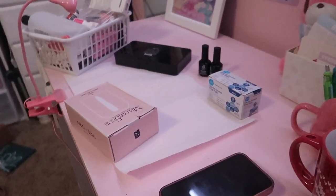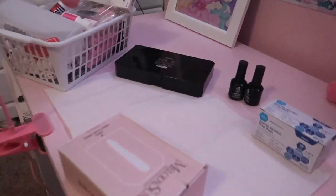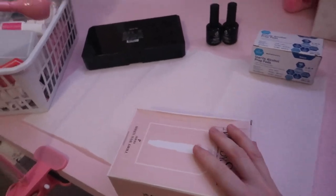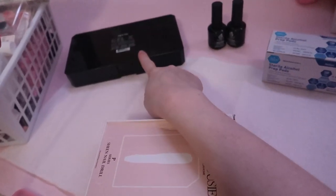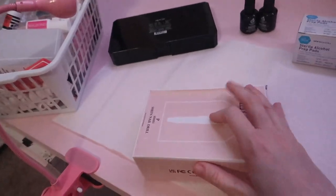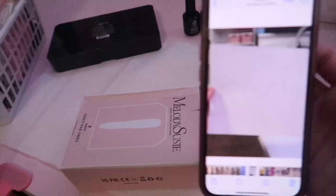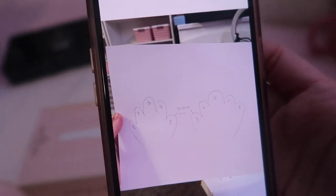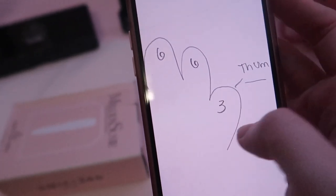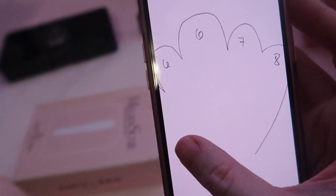Here is my little nail setup. I bought a bunch of stuff for my nails. Some of these I already had before, and some of them I don't. Like this one's new, this one's new. This one's my old stash of stuff, but I'm going the gel X route. I made a drawing yesterday and measured my hands. These are my hands, okay? Just pretend these are my hands. These are my measurements for both of my hands.